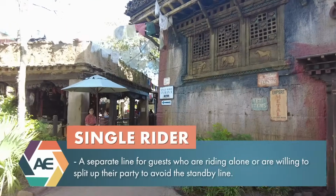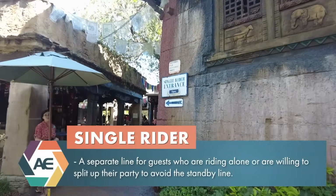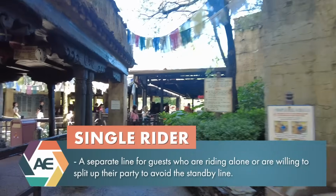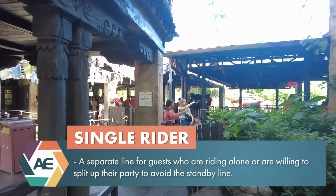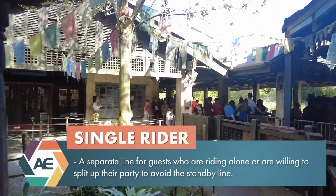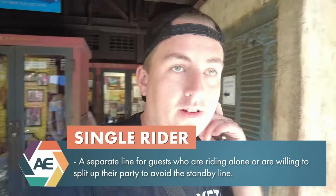There aren't a lot of single rider lines left here in Disney World. Let's see, we've got Millennium Falcon, obviously Expedition Everest, Rock 'n' Roller Coaster, and Test Track. The single rider line is a great way to expedite your line experience if you don't mind splitting up from the party, because you will be separated. There's only two to a row, and the whole reason for you to be here is to fill in those empty seats, so that they can get full trains.